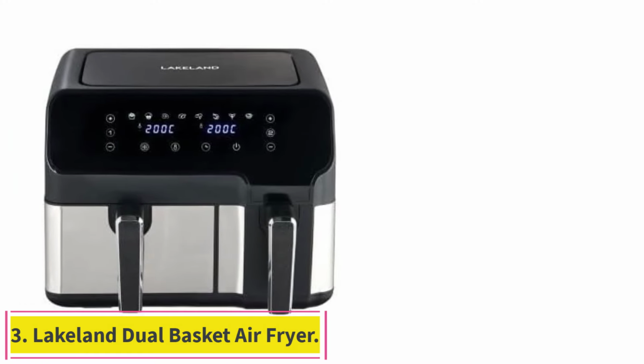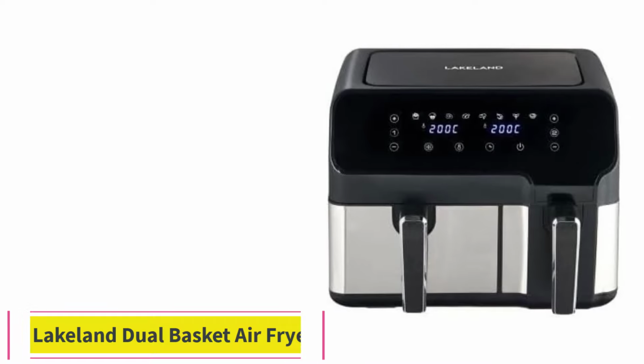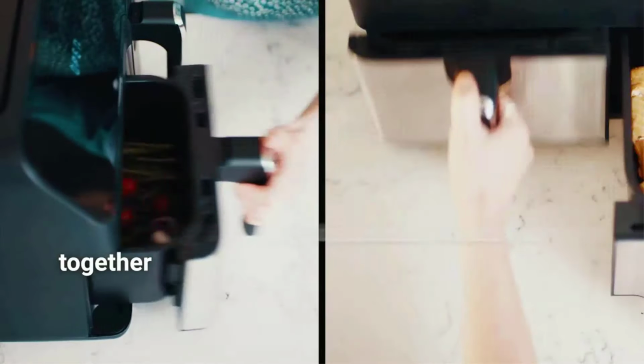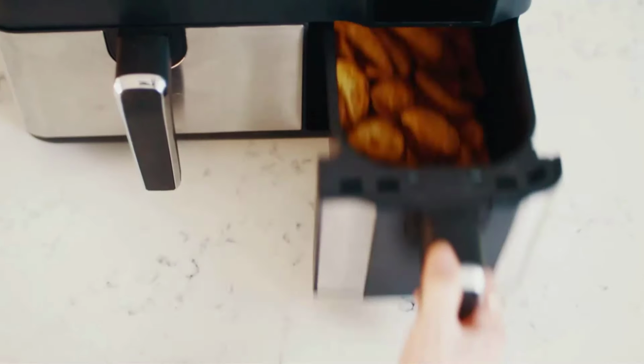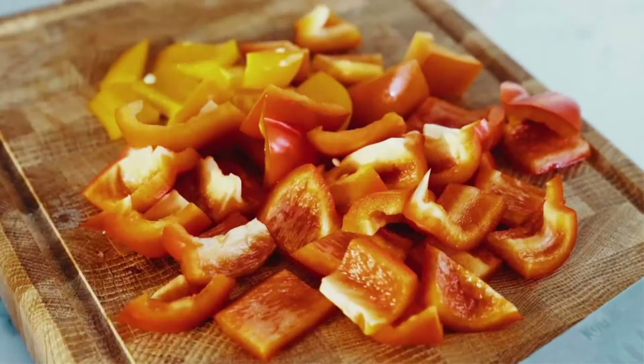Number 3. Lakeland Dual Basket Air Fryer. Most air fryers can seem rather small. So, while they may be perfect for one or two people, finding one that will feed the whole family is no easy feat, but we think we may have found the perfect pick with this Lakeland option.